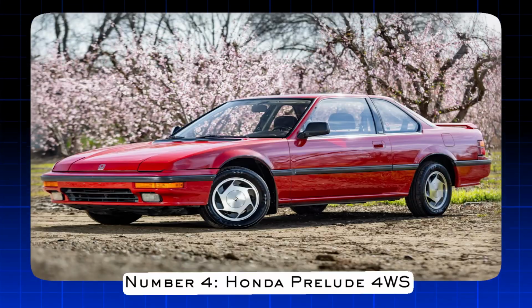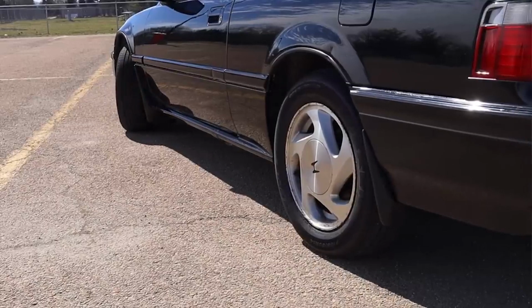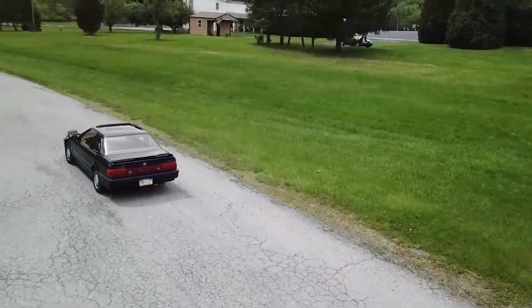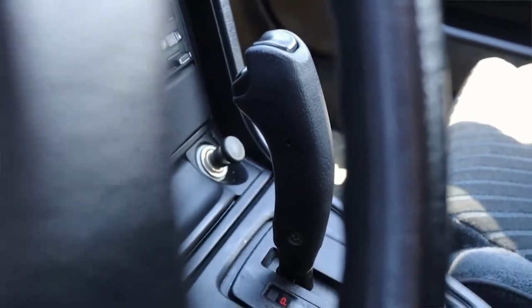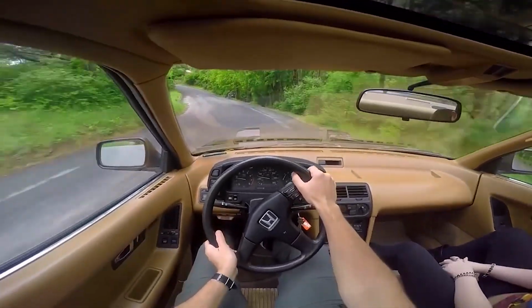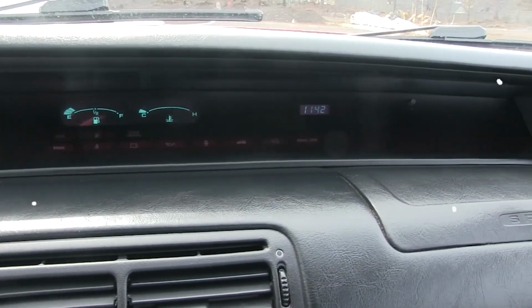Number 4. Honda Prelude 4WS. With its innovative four-wheel steering, 4WS, the Honda Prelude made tight turns a breeze and handled with precision. The 4WS system allowed the rear wheels to turn at both high and low speeds, giving it unmatched agility on the road. But as impressive as it was, it added complexity.